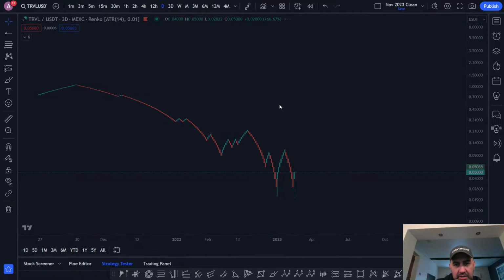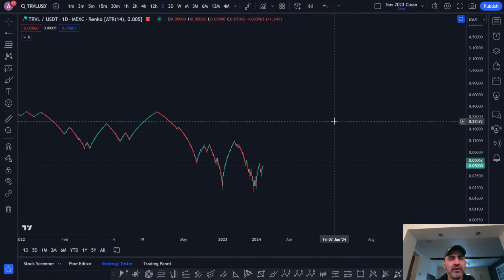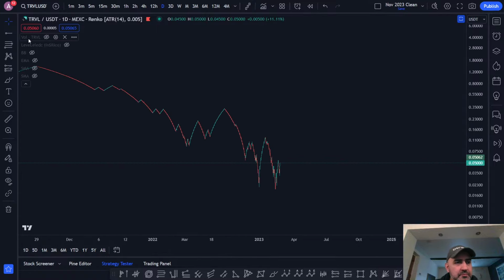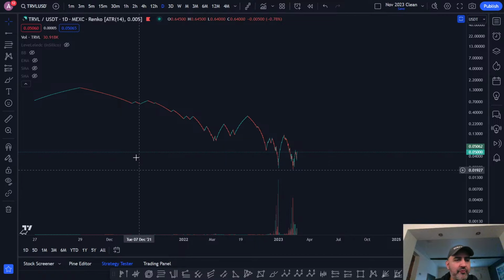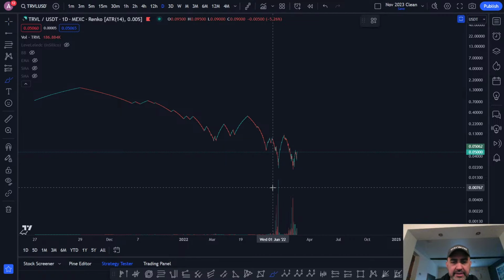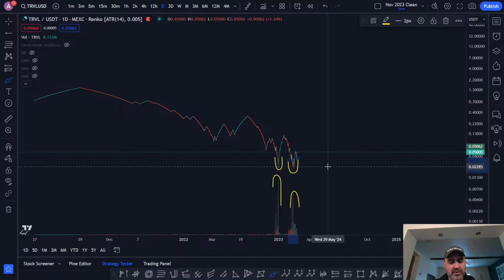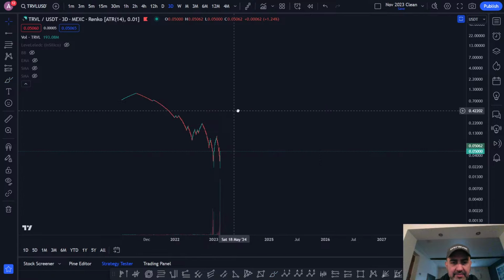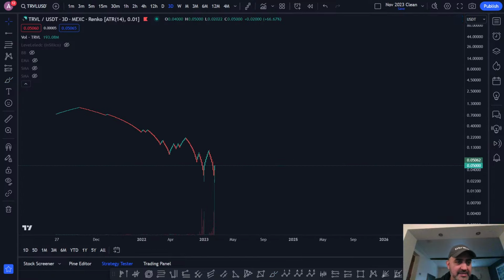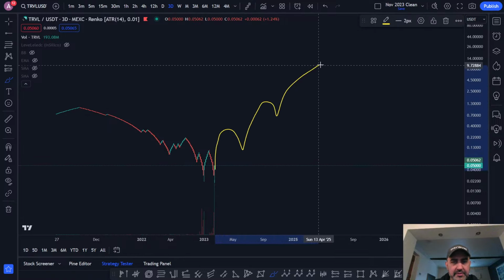This is the 3-day chart. We go to the daily chart. This is Renko. What's interesting with Renko is that I'm seeing significant volume at these two pivots that have been put in. It's quite interesting. I don't know if it means the same thing here. Effectively, now what you want is bounce and bounce and bounce.